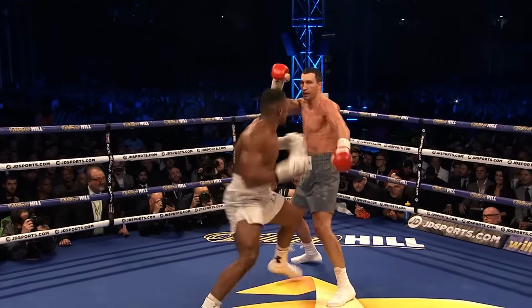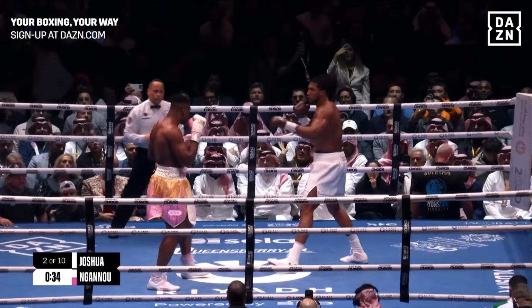A jab or a hook, but the end purpose is to distract from landing the cross.